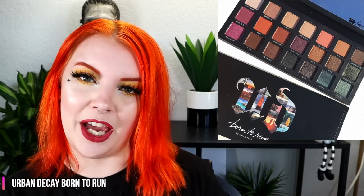So this is the Born to Run palette from Urban Decay. I almost said Colourpop. I talk about Colourpop too much, but the Urban Decay Born to Run palette has a bunch of different mixes of neutral shades as well as really dark blue tones, kind of a greeny tone, pinks, purples. They have a good mix in here. I feel like it's a good mix that people could use every single day, do a workday look, or use the same palette, add a little bit of color for their nighttime vibes. So I feel like this is a really great palette.